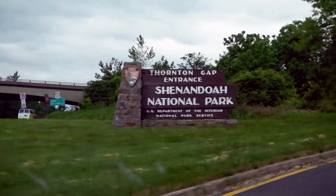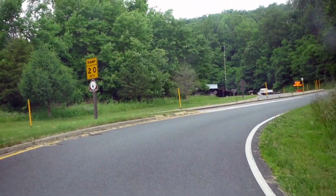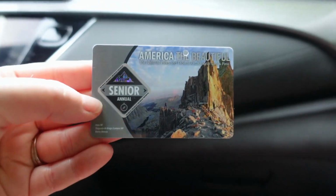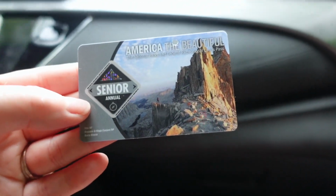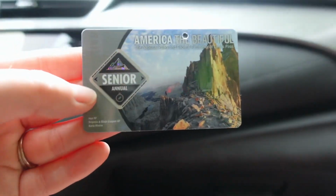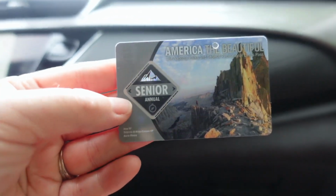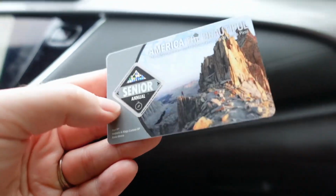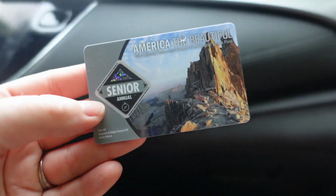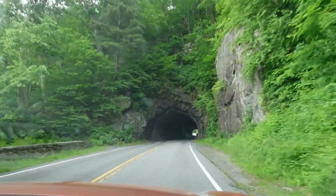This is the Thornton Gap entrance. Now it's time to pay. She wants to show off her senior annual pass. What is it, $20? Yes. And you have to be 62 or older, and it will get you into most of the national parks with this $20 pass. Otherwise, it was like $30 per vehicle at Shenandoah. Oh look, a little tunnel. How cute.